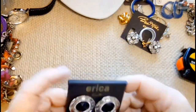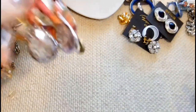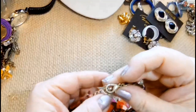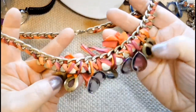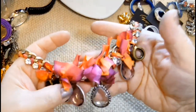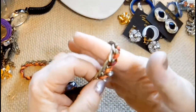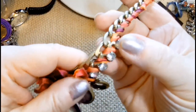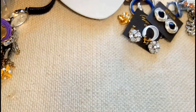Okay. Earrings, Erica clip-ons. We'll put these in the club, $3 or $2 for $5. This is a gold tone Loft. I think I'll put it in crafting only because of this ribbon. I feel like it can't really be cleaned. It could actually be removed and you'd have a really pretty necklace because it has all these stones. Oh, and it's missing one. Okay, crafting. All right. That's okay.